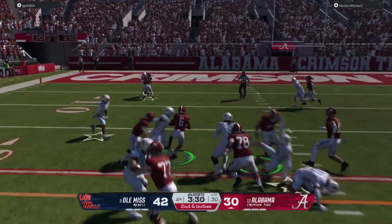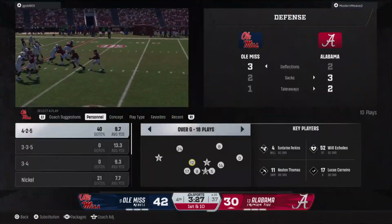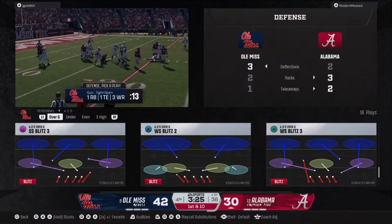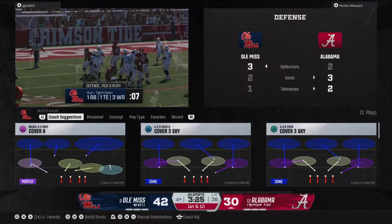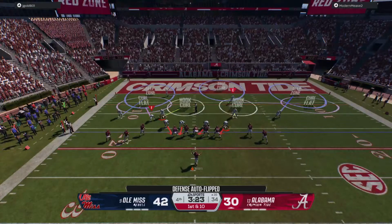Running inside, it's Riley. Really good running, gets it into the red zone, and they'll have it at the 16. This is an offense, guys, that really believes in physicality, and that's their identity. So running the ball on 2nd down, no problem for them. Alabama comes to the line with 1st and 10.